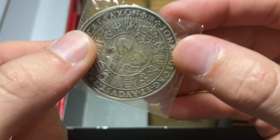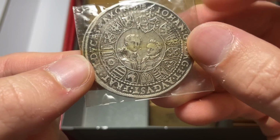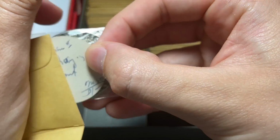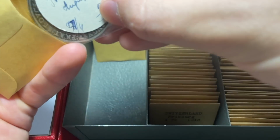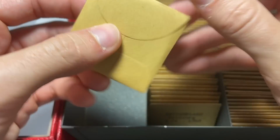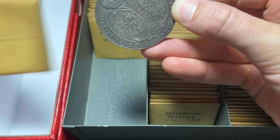Beautiful coin. And wow, on the reverse, another nice portrait. Johann Georg and August. Incredible. The earliest coins I've seen are from the very early 1900s. I'll be curious, at the end of this, we'll know sort of when it was built by the latest coins that were included. Whoa.